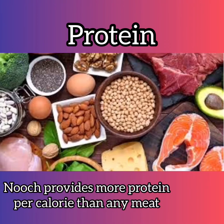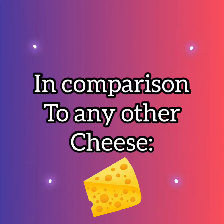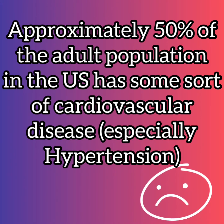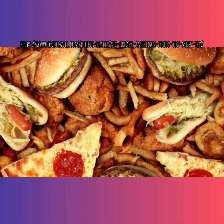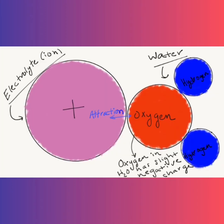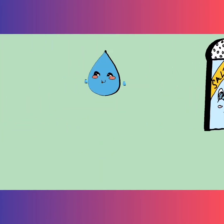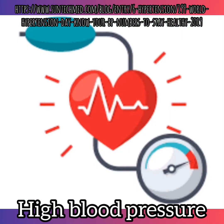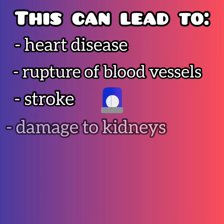It actually provides more protein per calorie than any other meat. In comparison to actual cheese, Nooch contains very little sodium. Hypertension is hugely believed to be because of such a salt-heavy diet. As we talked about in the lemons video, water is attracted to ions because of the difference in charge, so it will follow salt into the bloodstream and cause that extra fluid, leading to high blood pressure. This can lead to heart disease, rupture of blood vessels, stroke, and damage to kidneys.